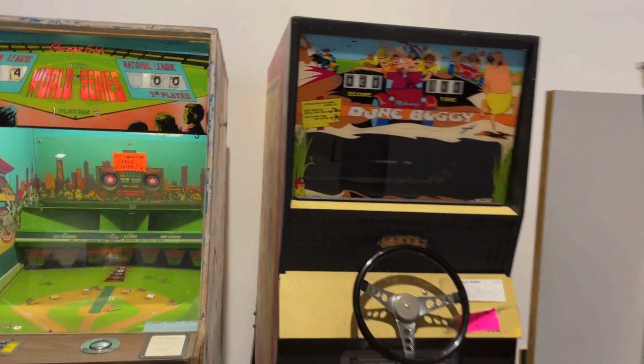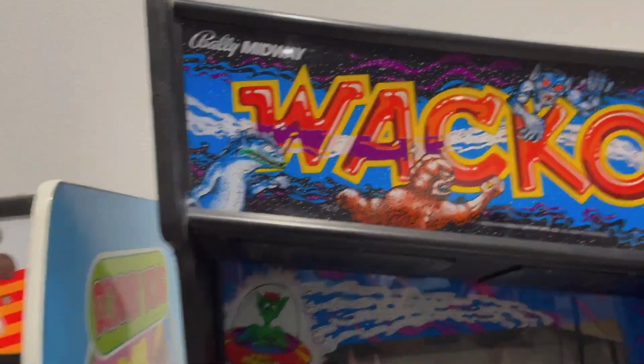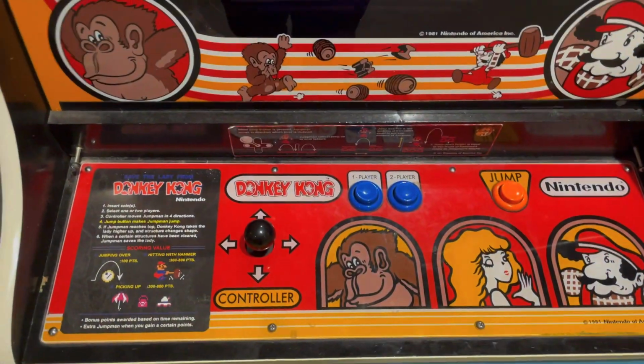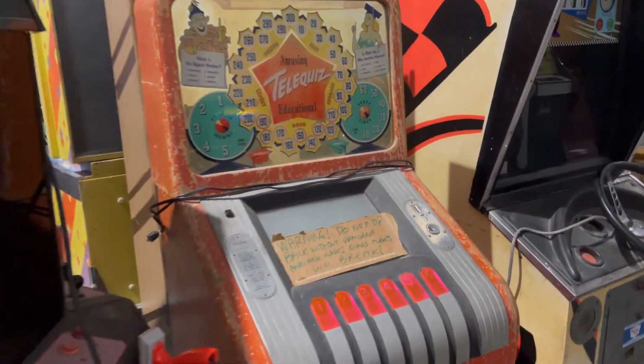All right, we got the straight up arcade section here. World Series, whoa! Awarded most boring game, 10 years in a row. Wacko, hey! Oh, classic, the one that started it all. Donkey Kong. We love Donkey Kong. These are like the legit old models. I feel like usually when you see these games, they're the refurbished ones, trying to look like the old ones, but these are actually, like, look at this. Teleports, look at that. Whoa! Jesus, those are really old ones.